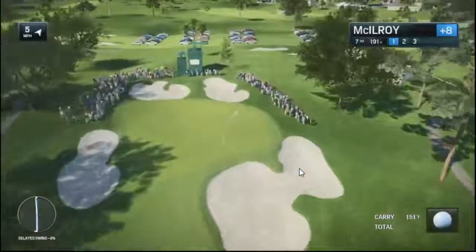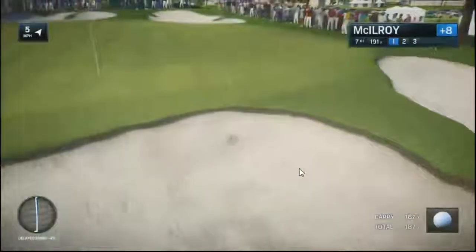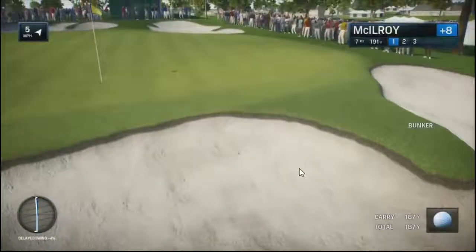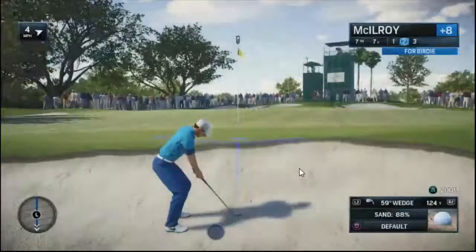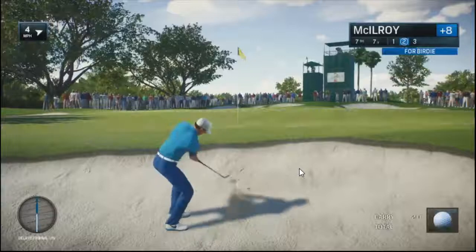There's a bunker over there. I think he's headed for it. Oh, come on. Not quite what he was hoping for. The tee shot in the bunker. All right, so greenside bunker. What's he looking to do with this shot, Frank?